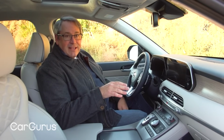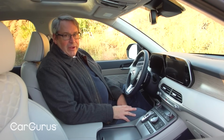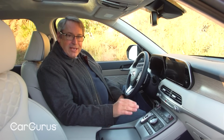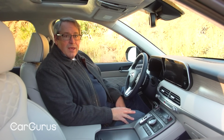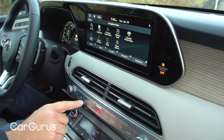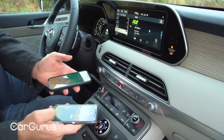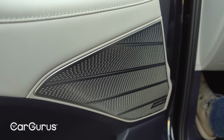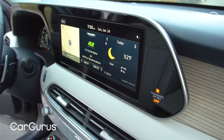There's no shortage of technology aboard the 2021 Hyundai Palisade, but there is something weird going on. The standard 8-inch infotainment system equips the SUV with new wireless Apple CarPlay and Android Auto, but the available 10.25-inch high-resolution display with navigation, satellite radio, the ability to pair two smartphones at the same time, and a terrific 12-speaker Harman Kardon premium sound system comes only with wired Apple CarPlay and Android Auto.